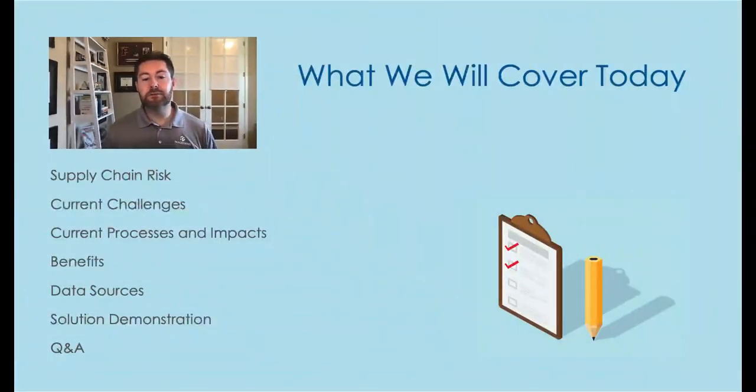Today, we'll provide an introduction to Smart Alerts from TraceGains. Smart Alerts is an add-on to our supplier management module that enables companies to monitor threats and regulatory risk within their supply chain in real time. Most importantly, we connect these alerts to the items and ingredients that matter most to your organization.